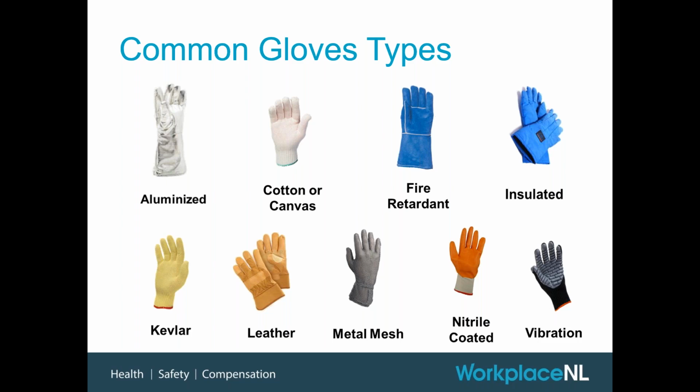Then there's nitrile coated gloves. So typically a cotton or a canvas glove with a nitrile coated palm, and of course that would enhance grip. Then we have our Kevlar gloves, so they are cut resistant. So certainly if you're doing something in the workplace where there is a significant risk of cuts, then Kevlar gloves may be an appropriate option. Then there's metal mesh, so also cut and slice resistant, but there are heavy options and low dexterity as well. Then there's the fire retardant gloves and the vibration ones.